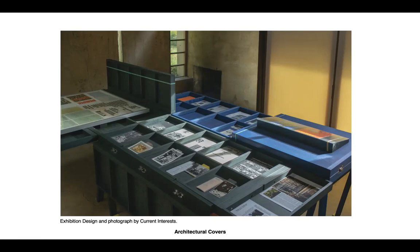And then very briefly, Worlds on Paper displayed 4 case studies of architectural engagements with visualization of information.